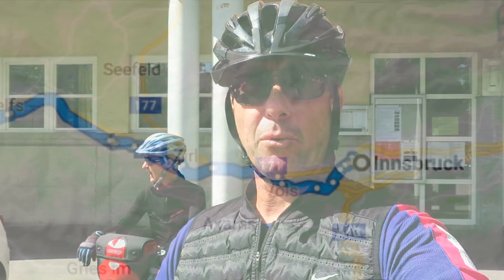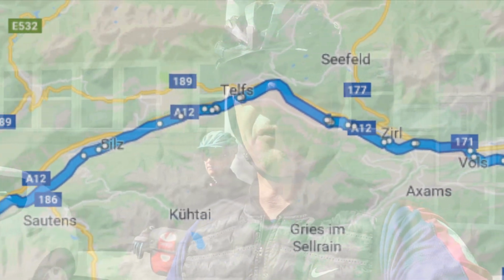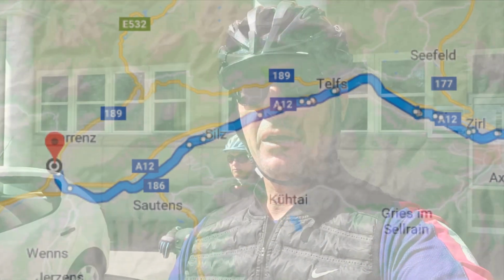And we've since decided we're going to carry on now to Imst. We're going to connect into the Via Claudia Augusta, and we're just going to take it from there. So here goes our journey. We're going to leave Innsbruck, hook back up to the Inn River, and carry on from there.